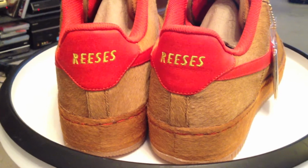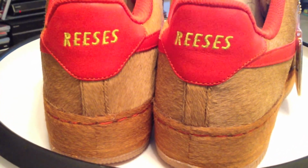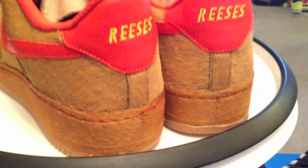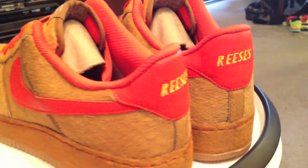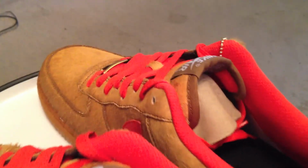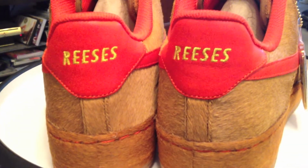As someone commented when I posted a pic of these off of the web, the mock-up, they said, I don't like hair in my candy. Well, I would have to agree with that. Doesn't change the overall color combination and the tribute to Reese's. A favorite with the family. One of one Nike IDs.